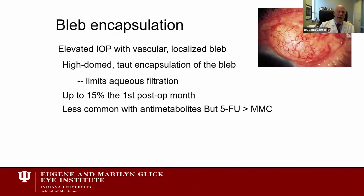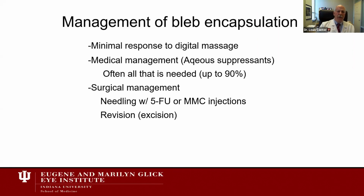And blebs can become encapsulated, but most of these will resolve. This is the typical Tenon cyst. And we can manage these usually conservatively. Rarely do they need surgery.